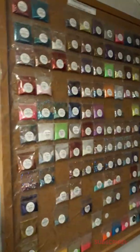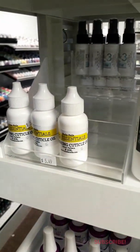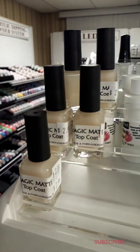So all of their acrylics. And this is the top coat I told you guys about. Works really good. We have nail polish thinner. It's just $2.99. This is their matte top coat. And I think that's about it. I think I showed y'all everything this time.